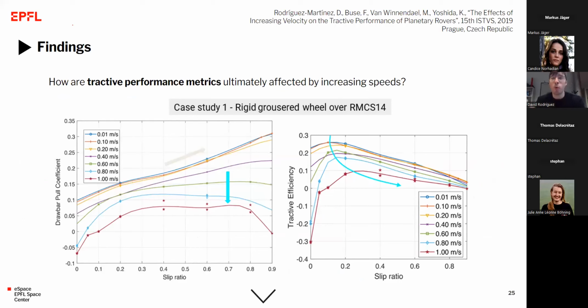Also, if you work on terramechanics, you may know there is a rule of thumb that maximum efficiency is often reached at a 10% slip ratio. We saw that the level of slip at which you reach maximum tractive efficiency was actually shifting, increasing with the speed. Another common heuristic in terramechanics is that drawbar pull increases with the slip ratio. That also didn't happen for speeds beyond 40 centimeters per second.